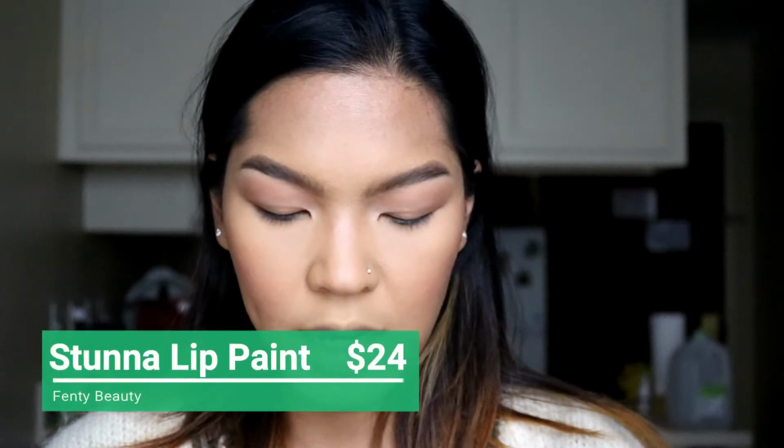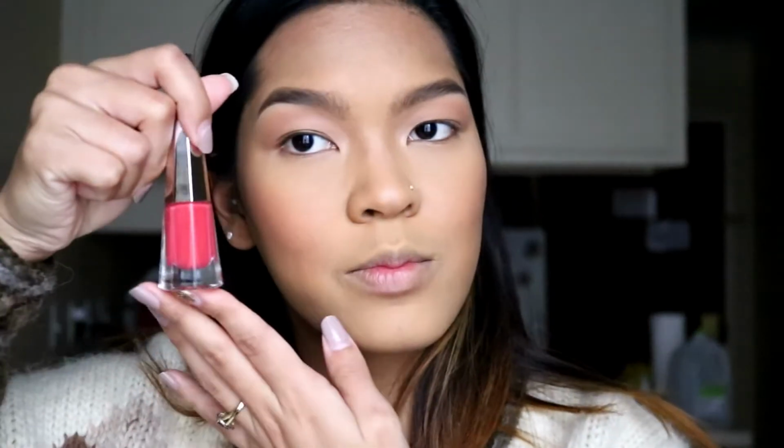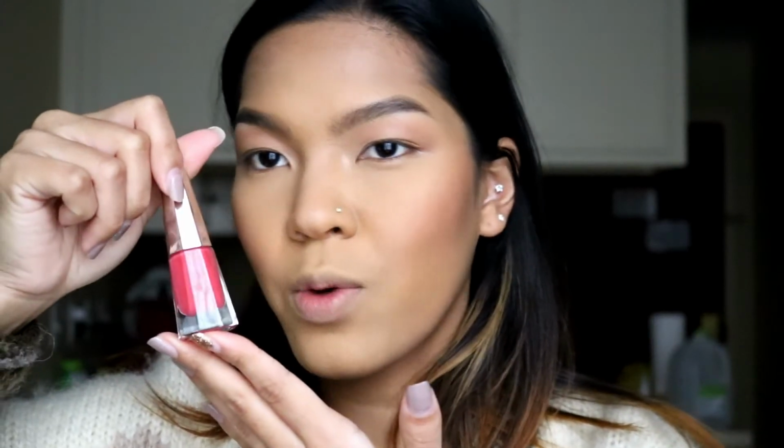So I'm gonna start with the lipstick, and you're gonna zoom in a little bit closer. And the first lipstick I'm gonna dive in is the Stunna lip paint in the shade Unattached. It looks a little bit scary when she posts it on Instagram, but when I see it in real life, it doesn't look as scary. And I kind of like swatch before I decide to pick them up. So hopefully it will look not terrible on my lips and my skin tone.